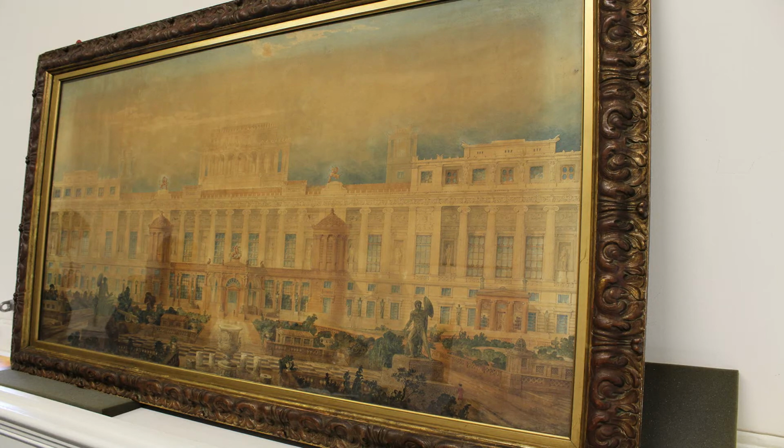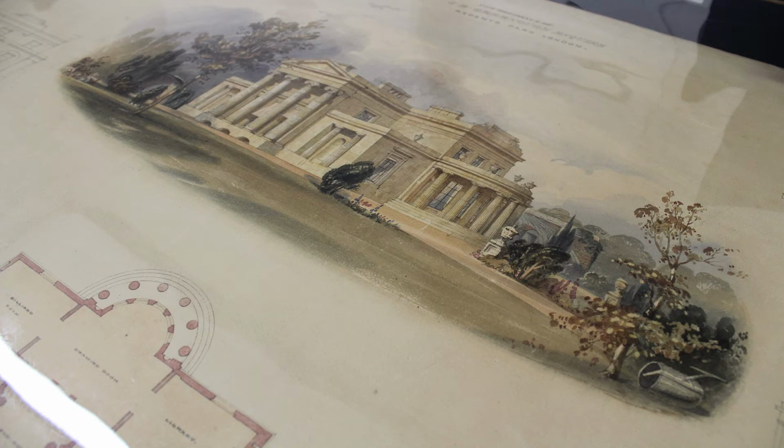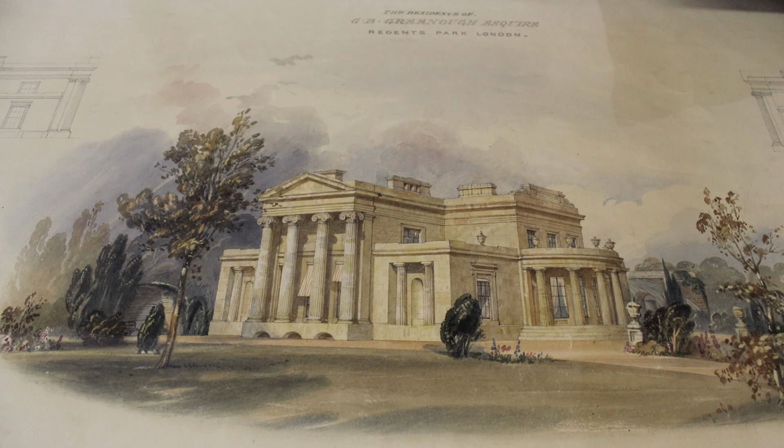I will return very briefly to the villas in Regent's Park that Decimus Burton was responsible for. One of them was a villa for G.B. Greenough, who was a prominent geologist and a founding member of the Royal Geological Society. This watercolor shows the villa in Regent's Park, and Greenough, of course, became first an acquaintance and then a good friend of Decimus Burton's, and recommended him to the Athenaeum Club as an architect and as a member.